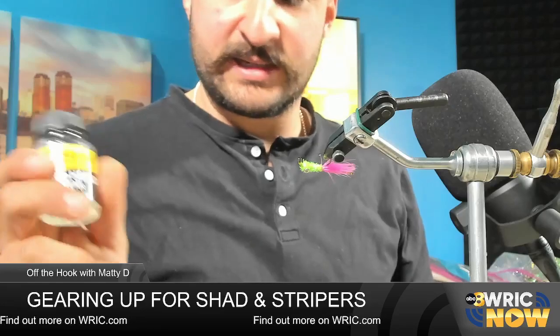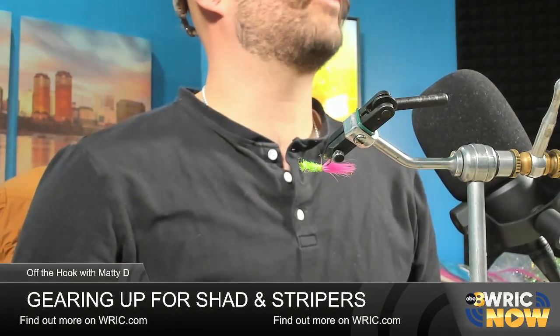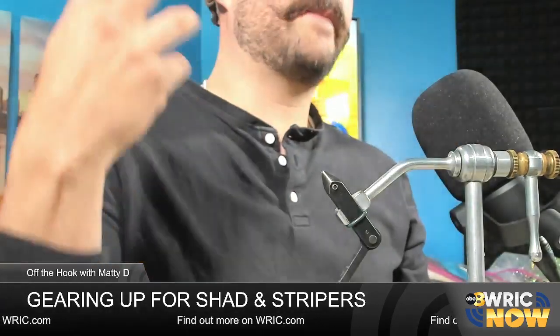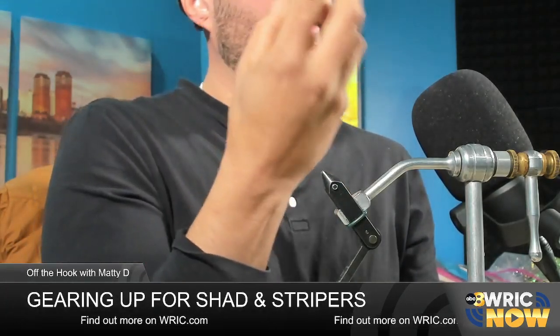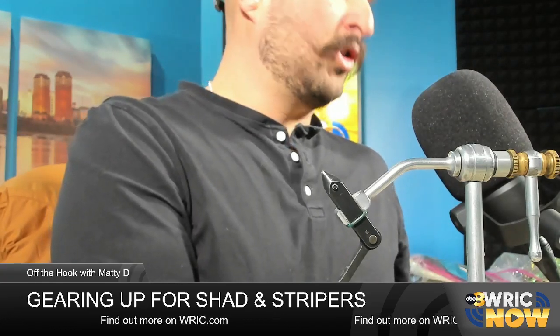I am partial to head cement over UV glue, but you can use whatever you'd like. Super glue works great. There's no right or wrong way. It's whatever you feel comfortable with in that respect. I will say something that penetrates the threads and stays wet for longer is going to keep it harder, create a harder grab on it. But UV glue will chip off, and you'd have to reapply, because it coats the threads rather than penetrates the threads and holds them together.